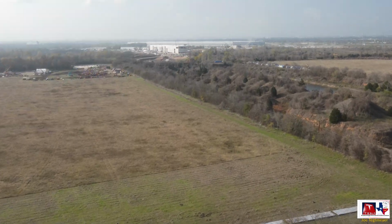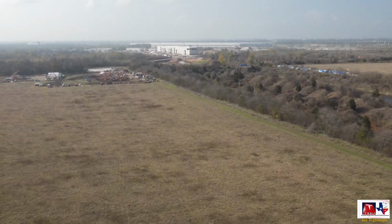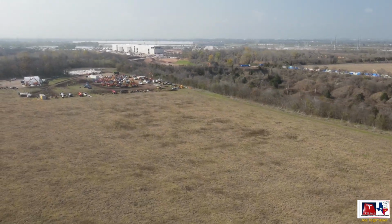It hasn't really changed much in the last month, but with what you can see on the right-hand side of the screen with that new development, it looks like we're going to see some activity up in this part of the construction site very soon.